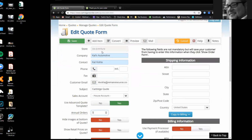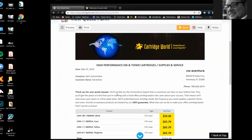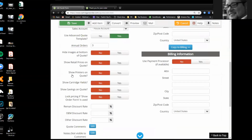So I'm going to click here to do that, and I'm going to click preview, and that's going to show us what the quote looks like. So this is what the quote looks like when you print it out or when you email it to the customer. It's going to look like this. The advanced quote has more graphics on it, and more of your brand on it. It has this right here. It looks like some of your settings are turned off in the back so that you're not showing all the stuff. Let me go look. Yeah, you have all the settings set to no at the back.